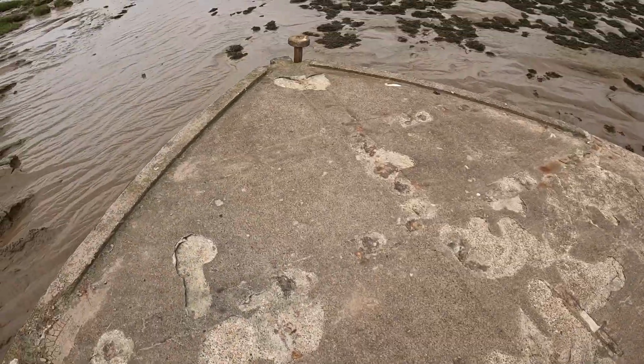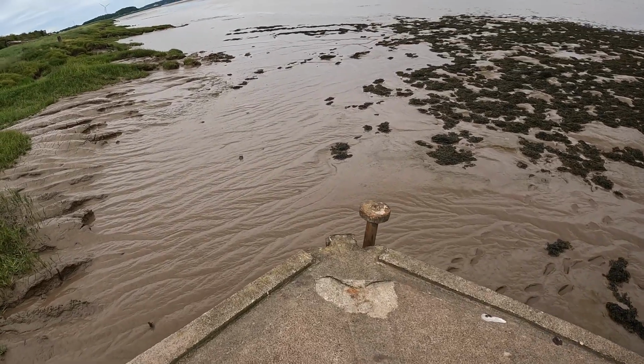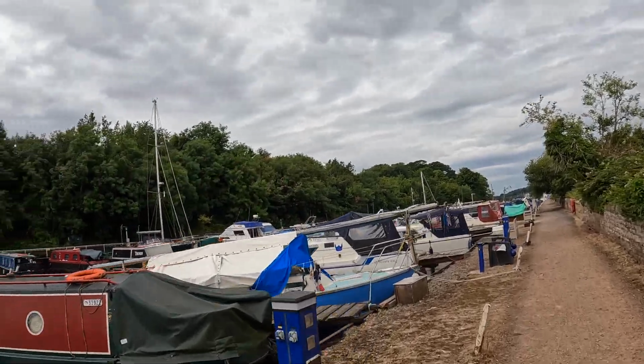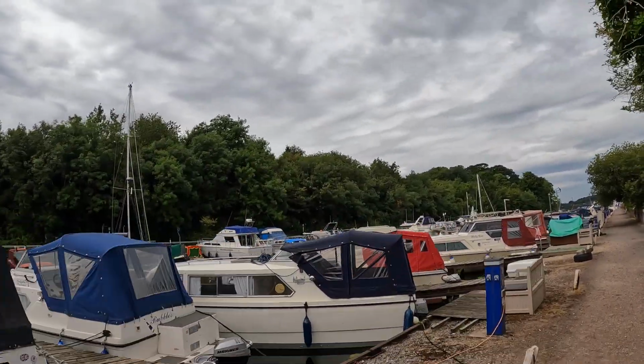Can't see much in there. So this is the bow. I can make out, like, what's her name on Titanic? Oh, this is Sharpness. Oh, there's some boats in here.